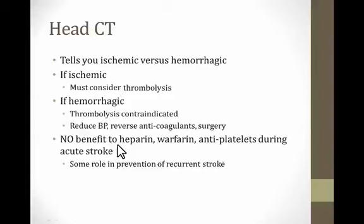In these patients, we lower the blood pressure, reverse anticoagulation, and sometimes do surgery to get the blood out of the brain. Now, important thing to note in strokes, there's no benefit to heparin or warfarin or antiplatelet drugs. So this is very different from a heart attack. In a heart attack, we often give heparin and other blood thinners and antiplatelet agents, but they don't have a role in acute stroke. Patients will sometimes take these for the long-term prevention of second strokes, but that's very different. In the acute setting in the emergency room with a stroke patient, you don't need to worry about these drugs.